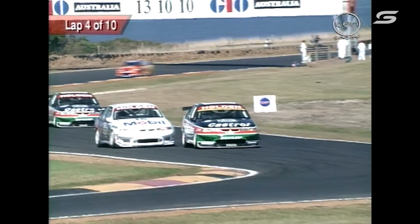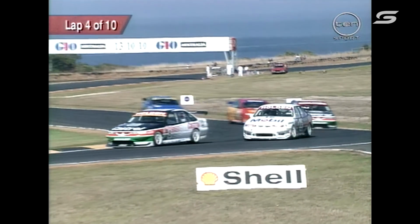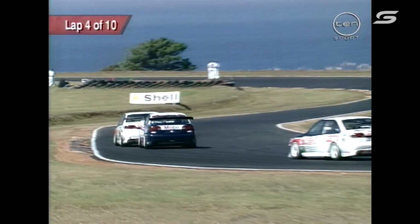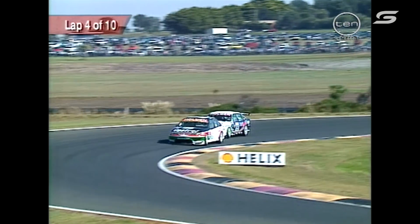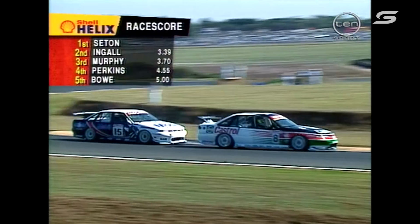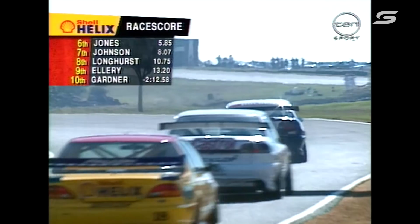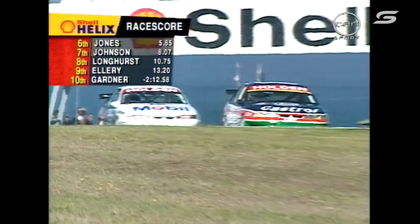This is where we see the action. Greg Murphy trying for that inside line, and Engel gets out of shape as well. Might have been a bit of contact there too, and they came under brakes. Larry Perkins comes up to complete the Castrol sandwich on the Holden Racing Team driver. Murphy really in the wars at Calder Park under lights. And now he's having to face up to it again in this beautiful sunshine at Phillip Island. There's the order at the top left of your screen.